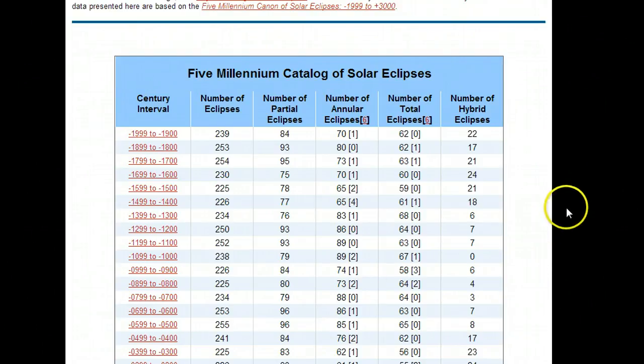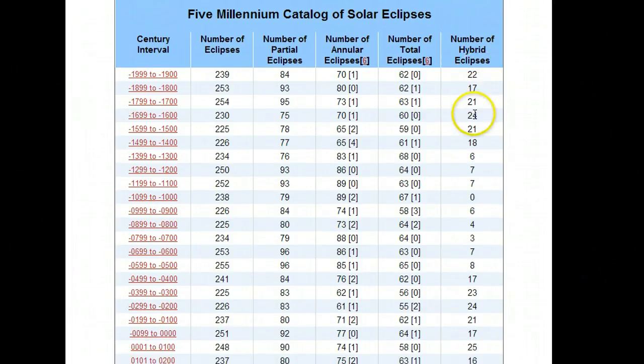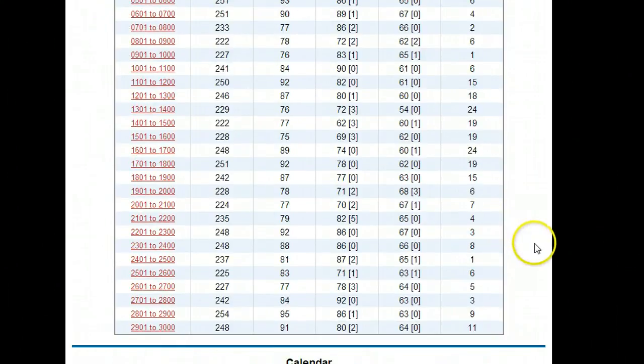But the point is this: about hybrid eclipses, you will see in here how very few happen, on intervals of time of 100 years or so. Let's just jump to the time where we are now. Let's say from the year 1901 to the year 2000, only 6 eclipses occur. So you're talking about 100 years, and in 100 years, only 6 occur. Now, from the year 2001 to 2100, only 7 are gonna occur.